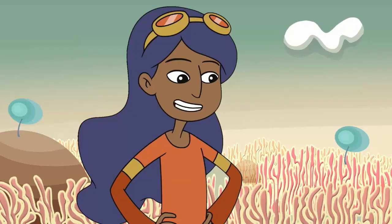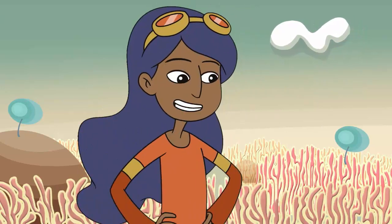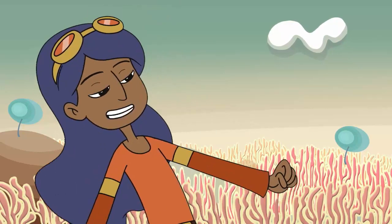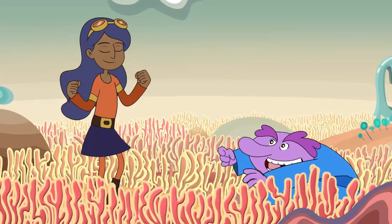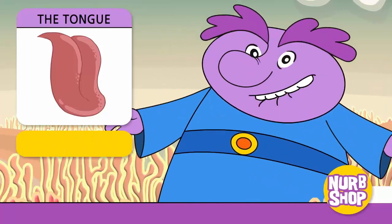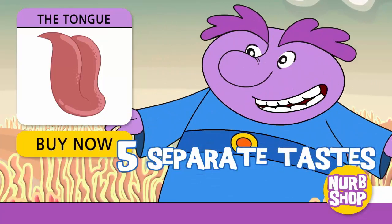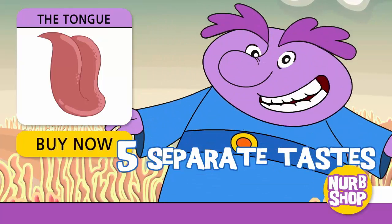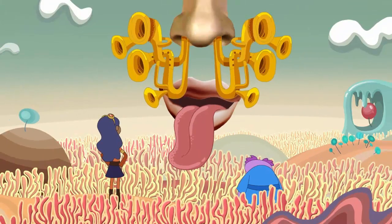Umami is the Japanese word for yummy, and that's how it tastes. Think of Parmesan cheese, ketchup, sauces made with soy sauce. Yummy! Now you're selling me! This powerful organ can detect five separate tastes! And if you order right now, we'll throw in a free nose!